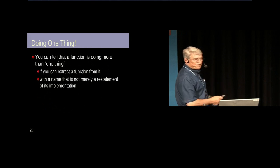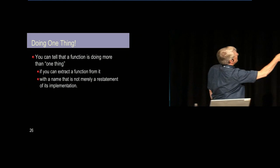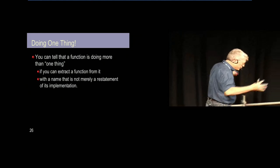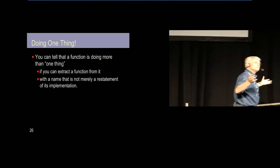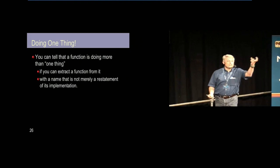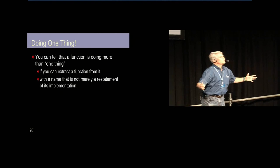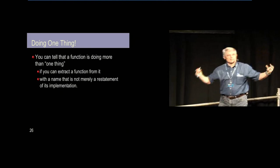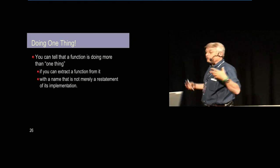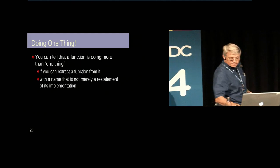You can tell if a function is doing more than one thing if you can extract another function from it. If you can no longer extract functions from it, it's doing one thing. Which tells us that what we should do with all of our functions is continue to extract smaller functions from them until we can't anymore. Pull them apart into their atoms, so that we can't pull them apart any longer. And then we will have created a whole bunch of functions that do one thing.